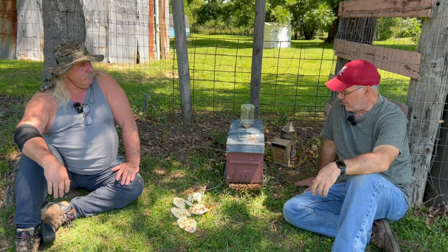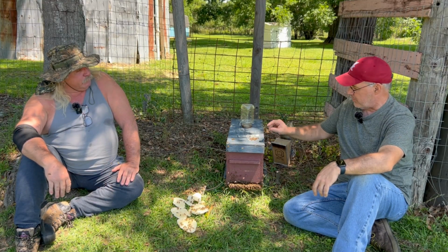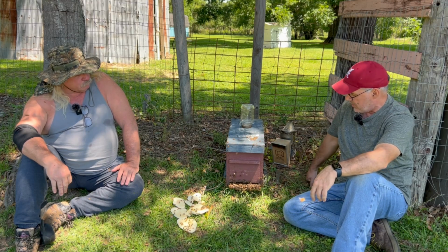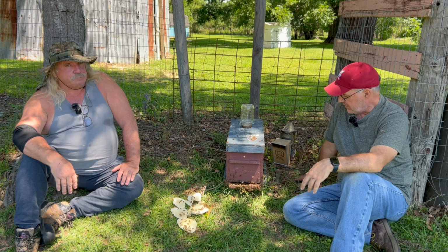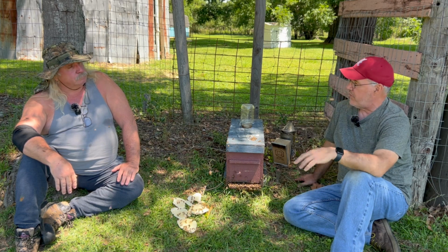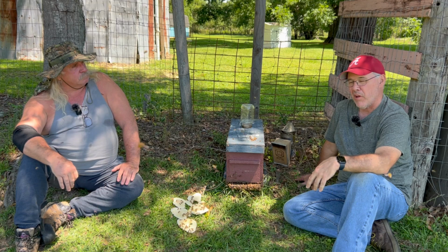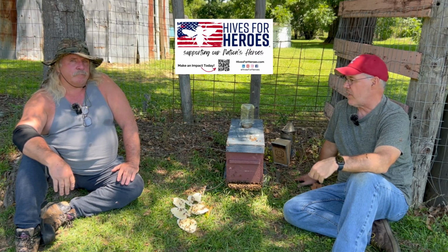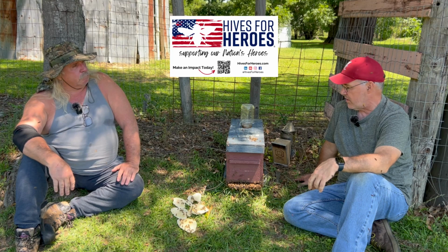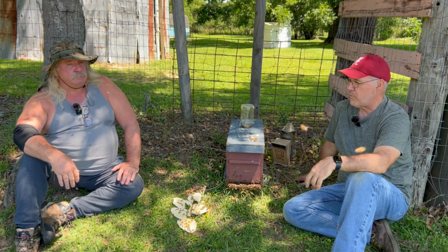Well, what I've decided to do, I've got an old nuke box here with a lid and a feeder here. I got some new frames in there from Premier Bee Company and one old frame in there with some comb in it. We found the queen, and I'm gonna let you have this, man, so you can get started with your journey here. And I'm gonna come maybe help Michael out a little bit. I've told him about Hives for Heroes. Maybe we'll see if he can get signed up for that and just the resources there. And Michael's a veteran, Army veteran, and so we appreciate your service, man.